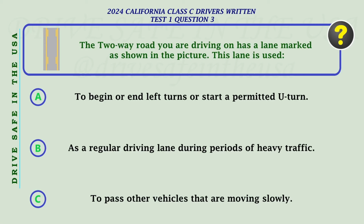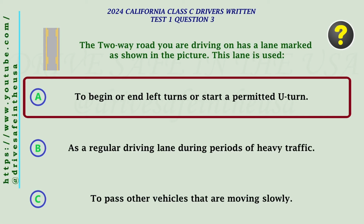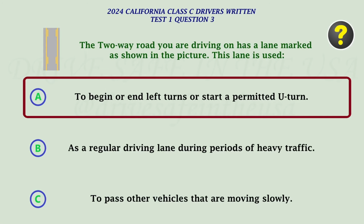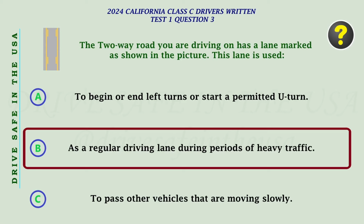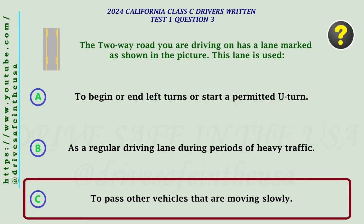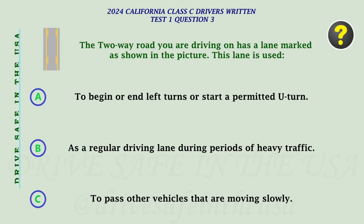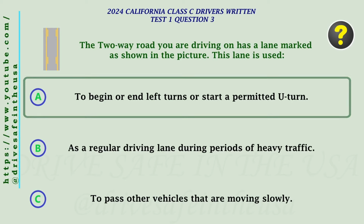Test 1. Question 3. The two-way road you are driving on has a lane marked as shown in the picture. This lane is used. Option A. To begin or end left turns or start a permitted U-turn. Option B. As a regular driving lane during periods of heavy traffic. Option C. To pass other vehicles that are moving slowly. The correct answer is: to begin or end left turns or start a permitted U-turn.